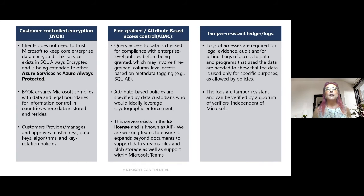The second one is enablement of fine-grained access policies. So these include access to data being checked for compliance with enterprise level policies. So your institution has security policies, and these align with them. And then also tamper evident audit logs.